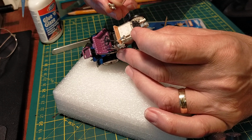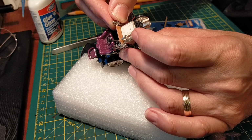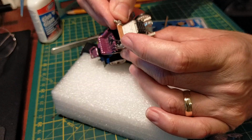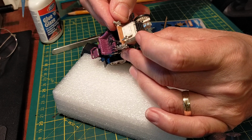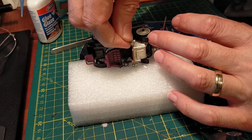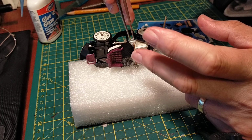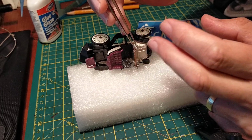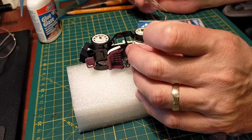Some people might say, use super glue. In my experience, super glue and many types of plastic do not agree. So I'm not even wasting time with super glue. I'm just holding it still. It's a very tricky position, a very bad place to work with. Maybe if I hold it like that for a bit.